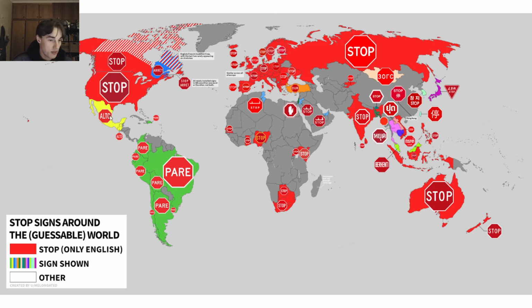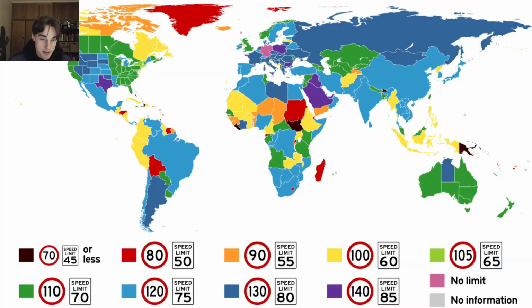Then Alto for Central America, Pare for South America, and then Asia's one you want to commit to memory. They use all kinds of different ones here. Also, Turkey using Dur is very useful because sometimes Turkey can look a lot like Bulgaria or Balkan countries. Okay, and then of course Israel just using the hand, which is completely goated. I mean, no one else could think of that. It's just too smart. Okay, so that is pretty much all I have to say for that, but obviously commit this to memory, and there's a lot of stop signs around the place, so you can definitely use that.